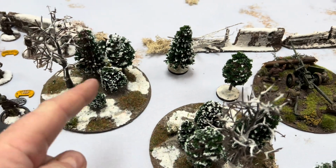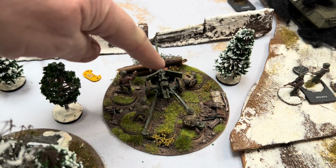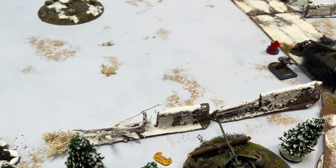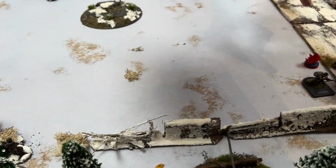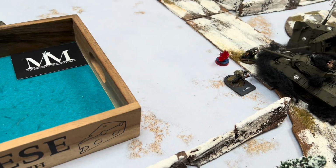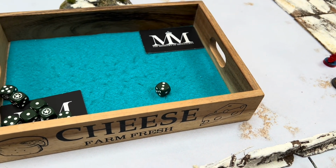Okay, so Miller, company commander, is going to order this artillery to fire at Altman at point blank. It's an anti-tank and it's not going to do anything. Right, so point blank, it's just going to need a 3. It's definitely not going down. I'm going to get Audie. Oh, maybe.